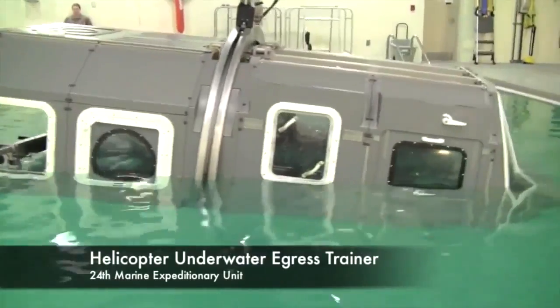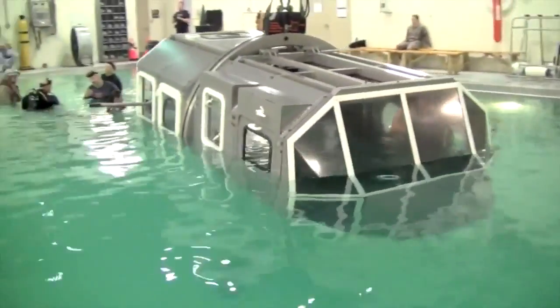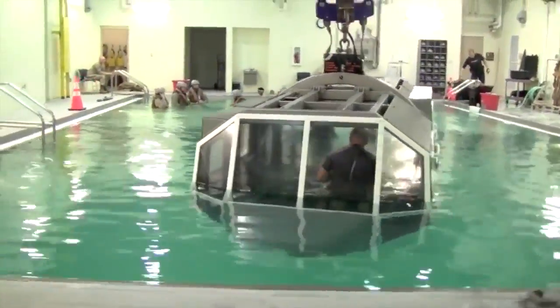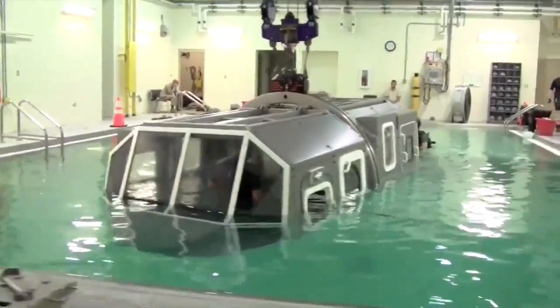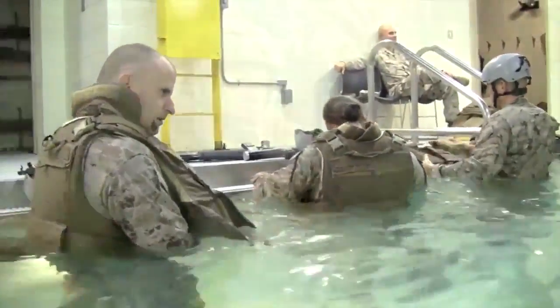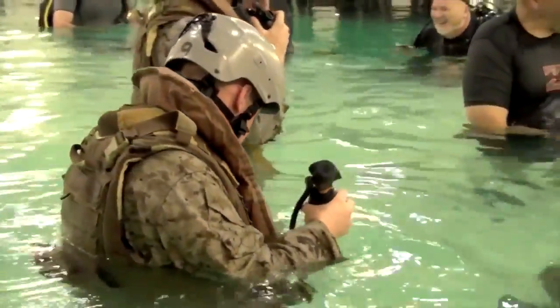And sailors with the 24th Marine Expeditionary Unit learn how to escape from a submerged aircraft while training at the Helicopter Underwater Egress Trainer aboard Camp Lejeune, North Carolina, on August 28, 2013. This training allowed the Marines to practice evacuating from an aircraft after a crash at sea. This is a requirement for all 24th MU Marines who will ride in an aircraft over water.